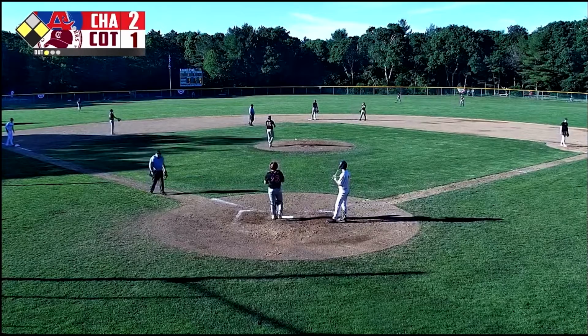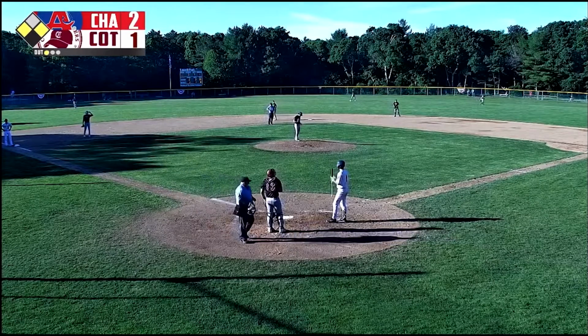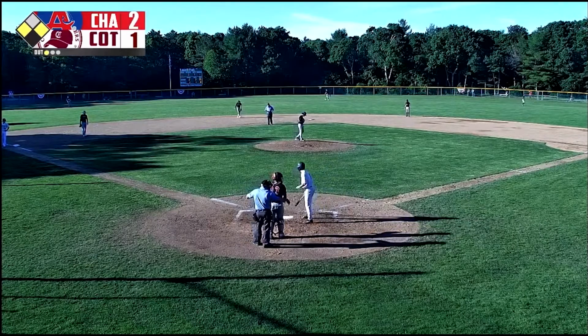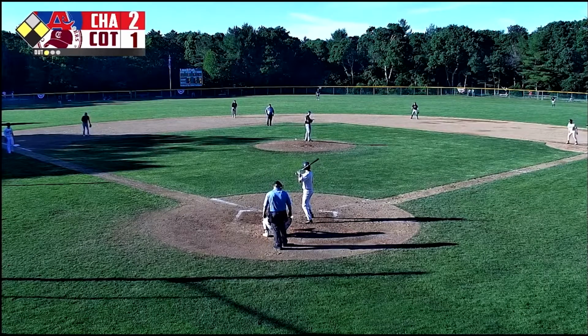When you're making the instructional tape on how to perfectly execute a hit and run, that's exactly what you were looking for. The only worry I had is if that ball was going to kick off the back heel of Cole, which he would have been ruled out on being hit by a batted ball, but it skips right past him, just perfectly executed. Kern shoots it through the right side. Cole got a good jump. And now runners on the corners with 1 out for the Kettleers.